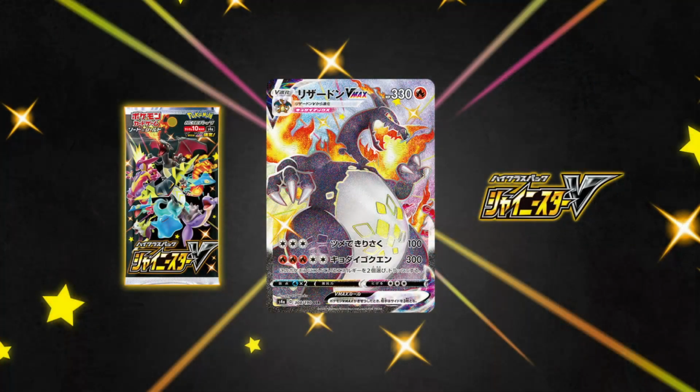The first set of 2021 was Shining Fates, which released in English in February, which was based on the amazing set Shiny Star V, which released in Japan in November of 2020. Shining Fates had 72 cards in the regular set and up to 122 total when you include all of the shiny and secret rare Pokemon. It was such a fun set to collect. It was pretty hard to get your hands on at first, but later on, as there were reprints and second waves of stock, it definitely became easier to collect. I really enjoyed Shining Fates.